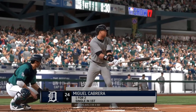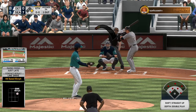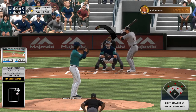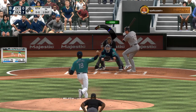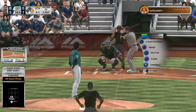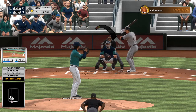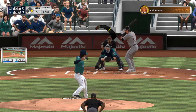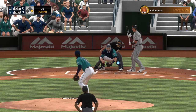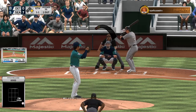Ready once again, Miguel Cabrera. A hit in 2 tries so far. First pitch of the at-bat. Tapper up the line. Foul ball, however, strike 1. Here comes the 0-1. And a curveball that started low and broke lower. Ball 1.